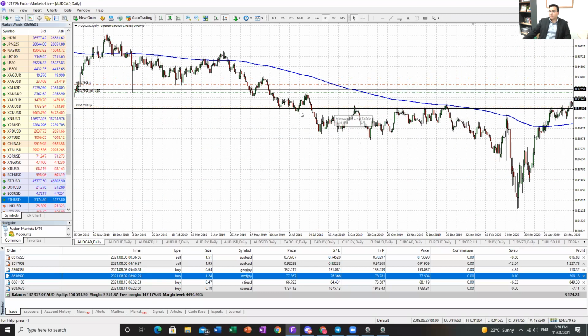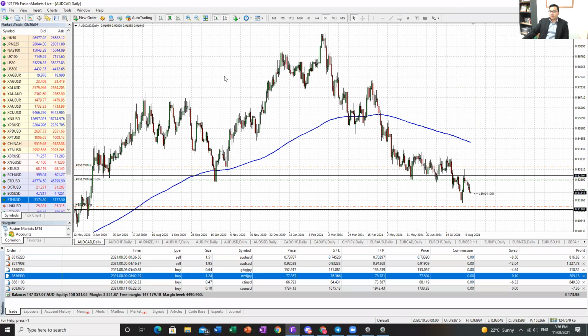Our targets are down at the support level through here. So yeah, it's looking good. Healthy trade running right now.